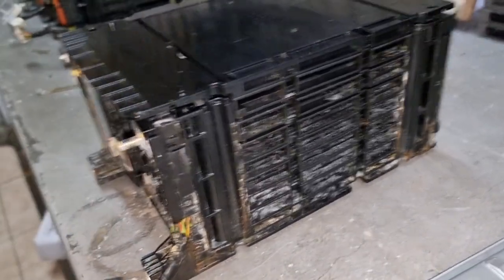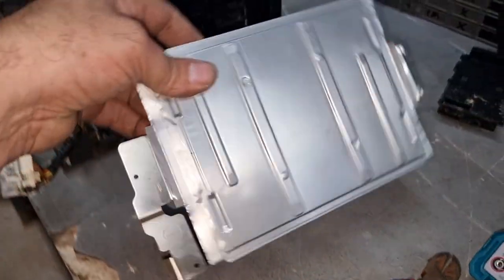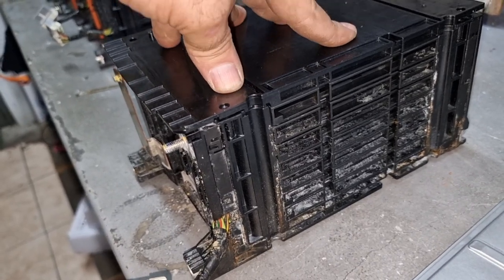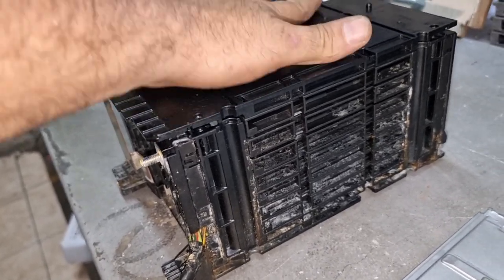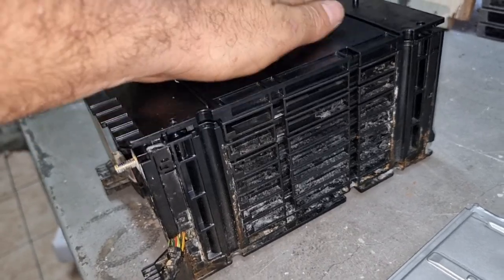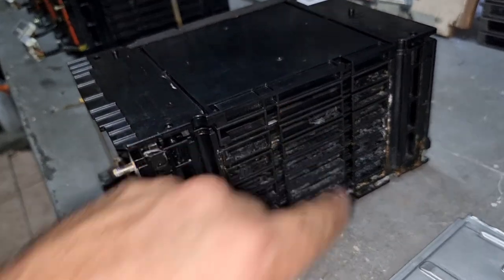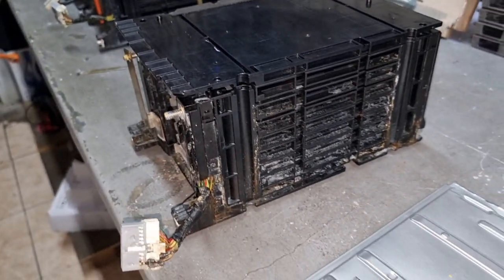Look at this, very interesting. Even with two cells out, she's still swollen and giving me a little pressure to assemble it back. I'm not gonna take out the other cells, of course, because we'll just make a little pressure and that should be it. But just the level of damage that these poor cells got.